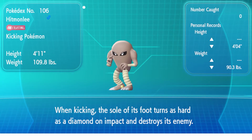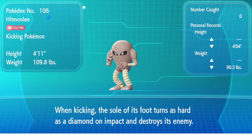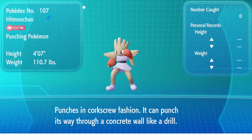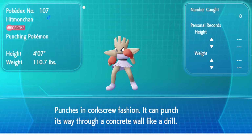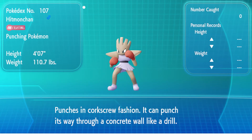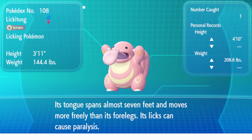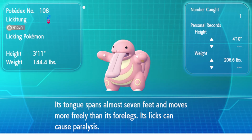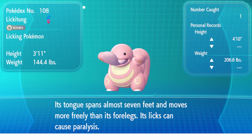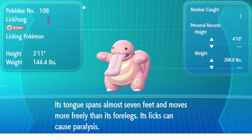Hitmonlee, the Kicking Pokemon. When kicking, the sole of its foot turns as hard as a diamond on impact and destroys its enemy. Hitmonchan, the Punching Pokemon. Punches in corkscrew fashion. It can punch its way through a concrete wall like a drill. Lickitung, the Licking Pokemon. Its tongue spans almost 7 feet and moves more freely than its forelegs. Its licks can cause paralysis.